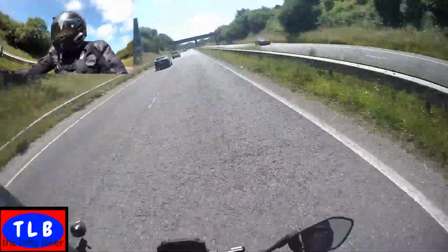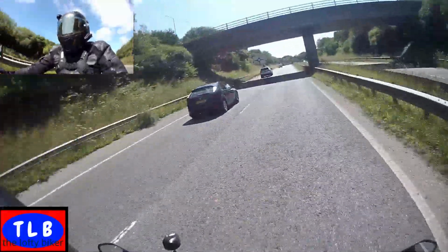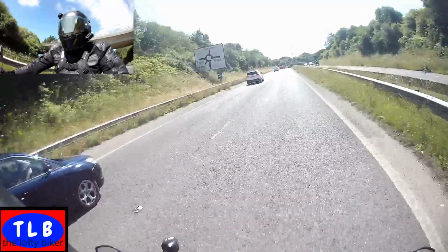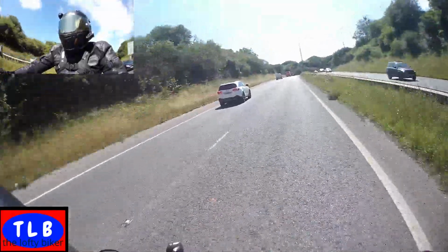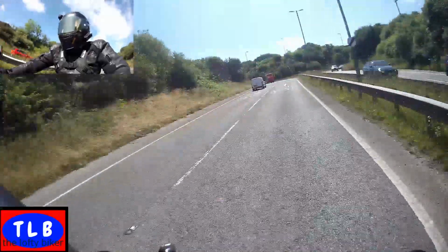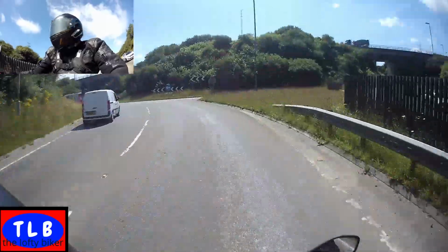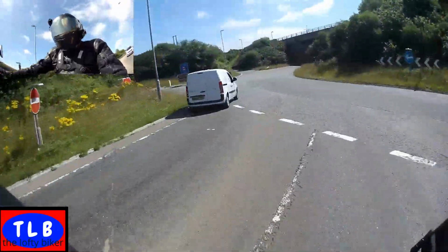The mirrors need altering quite a bit for me. They've not been set up properly at all. The more I've sat on this hard seat, the more I've found it quite comfortable. I know I've not been out for a long time, but it's comfortable. I do find a harder seat generally to be more comfortable than a soft one.